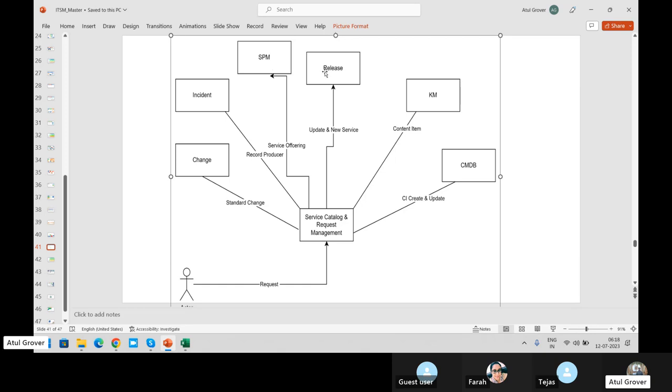Release, to update and to enhance or to add new services or remove a few services or the old services. For knowledge, you can add the content item. It's not a knowledge item, it's a content item. And last, CMDB to update. Don't discuss this part, I'll come to this practically. That is what a content item is. CMDB is to update your CIs. A request to create new CIs can come from the end user via this portal.